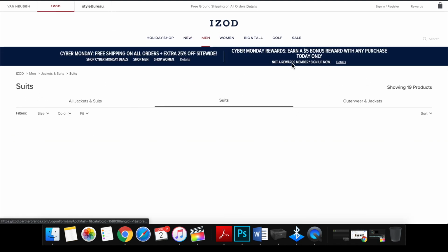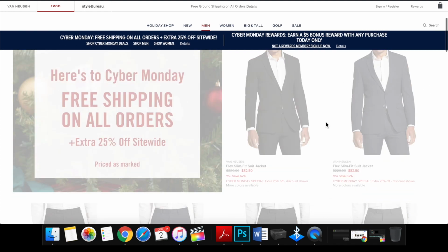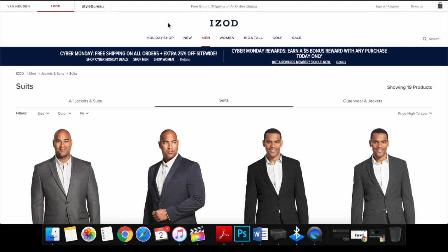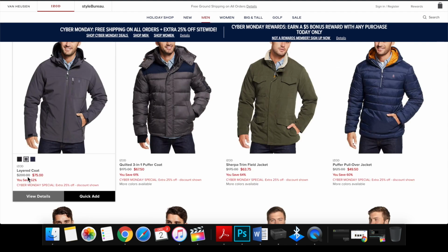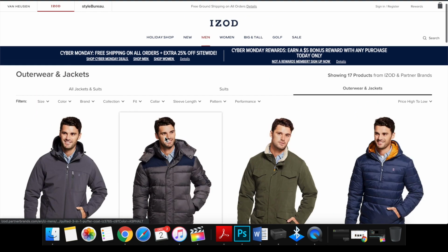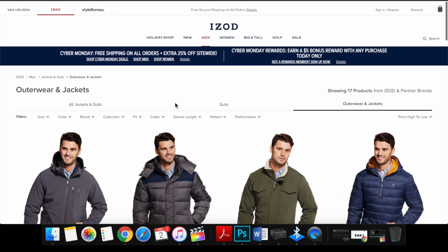So yeah, when we look at their website, we go to men's suits, right? Suits should be pretty expensive. They only have 19 suits. We price it high to low. And look at this, their most expensive suit is $103. So that's pretty dang budget. Outerwear and jackets, high to low. There you go. $67, $75, super cheap. And this is all winterwear stuff, so it should not be crazy on sale right now, but it is.